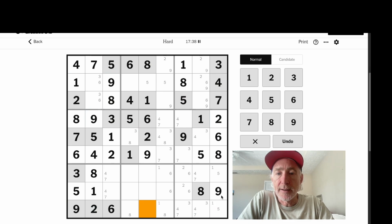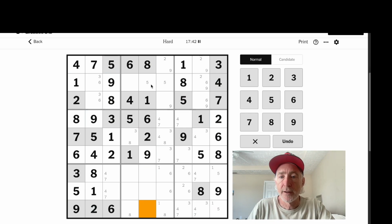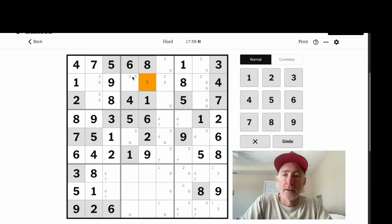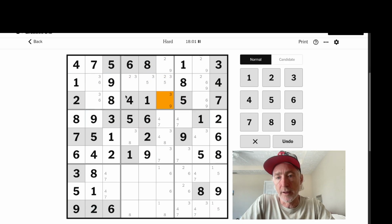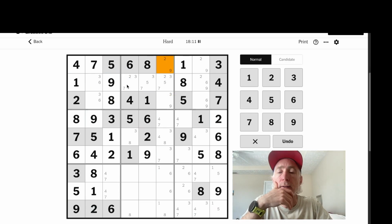So let's place some digits. Actually, let's go up here first. What is left here? Oh, we have 1, 2. Where's 2 going to go? 2 is still in one of these 3 cells. 3. Okay, 4. 5 has to be in one of these 2 cells. 6. 7. I don't know why I'm marking this up. 8 and then 9.